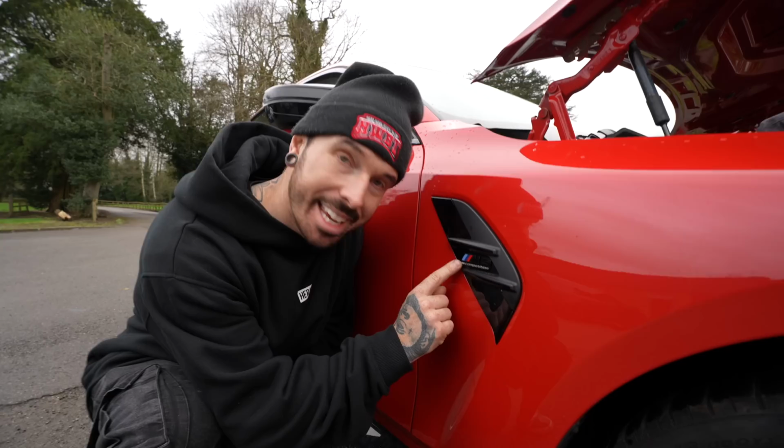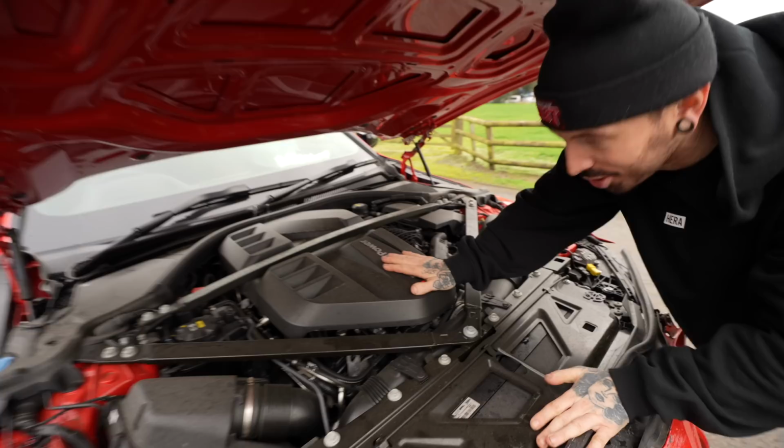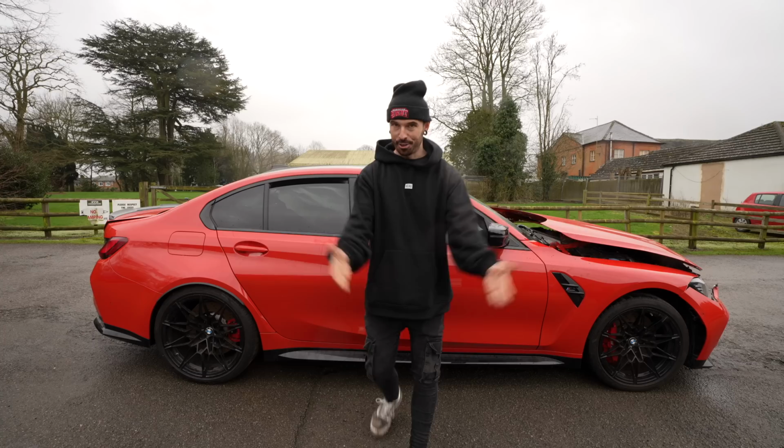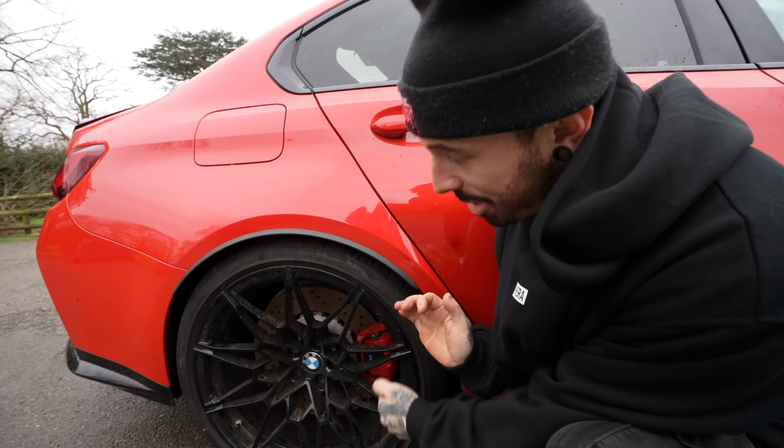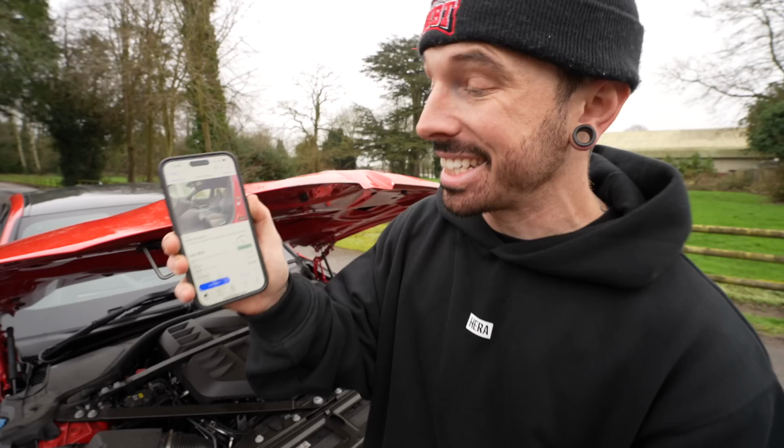Is it more power? I'm not sure. I don't know, it's better. The engine looks all good. Straight six, twin turbo, 503 bhp. If you look at it from this side, it looks all right. It has 19 inch wheels on the front, 20 inch wheels on the back, and it's an xDrive. Wow. And a car like this, similar spec, are going for over £61,000. I got this for way cheaper than that.